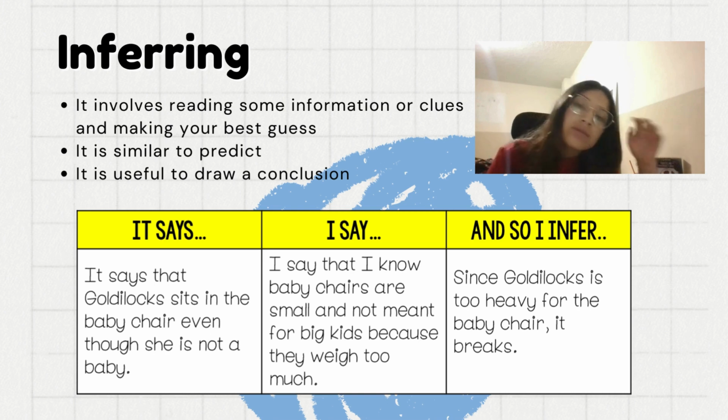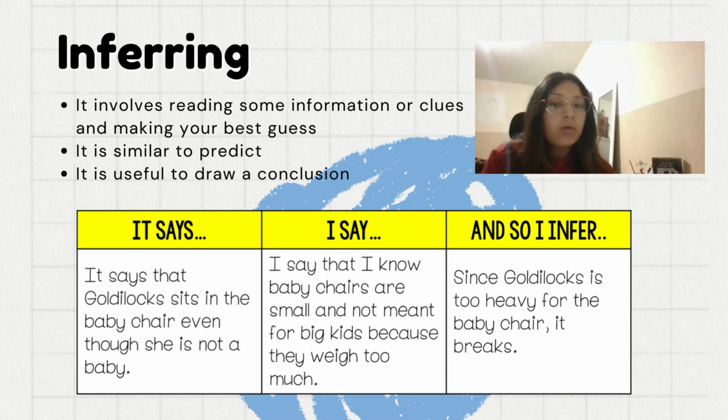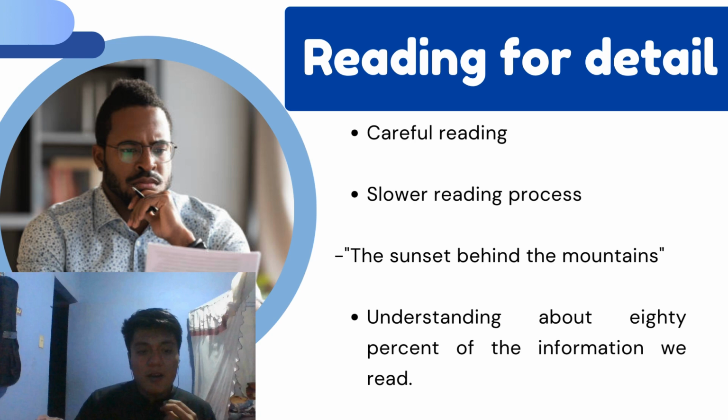Let's see an example. The text says that Goldilocks sits in the baby's chair even though she's not a baby. So I can say that I know that baby chairs are small and not meant for big kids because they weigh too much. And something that I can infer about that is that since Goldilocks is too heavy for the baby chair, it breaks. I think that inferring is useful when you want to think about or guess what a text is trying to express. Thank you.